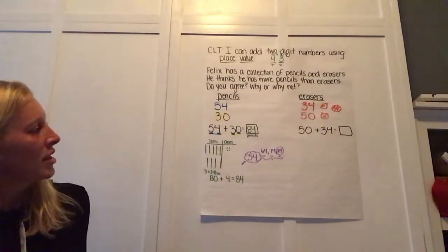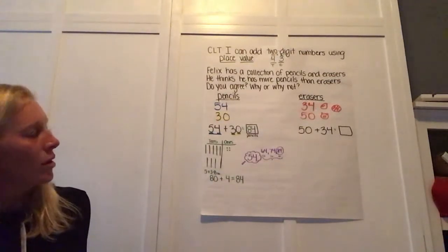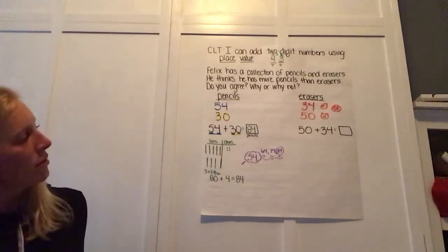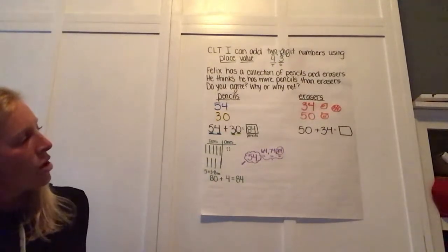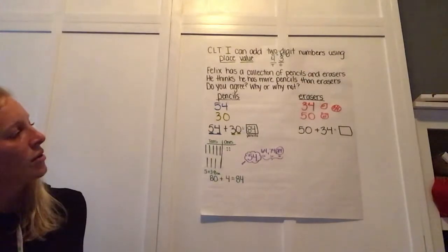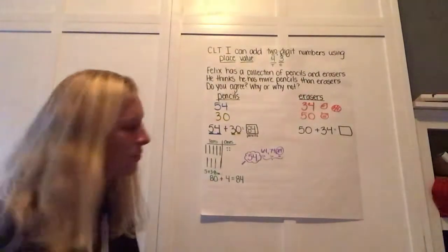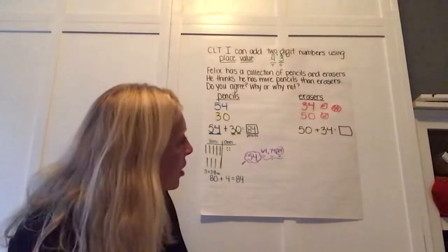Oh, the tens are the same. What do you mean the tens are the same? What else do you notice? So what would that tell us about the sum or the total of erasers? Can you draw a model to prove that to me? What do you notice about this problem?